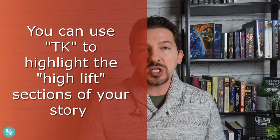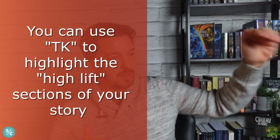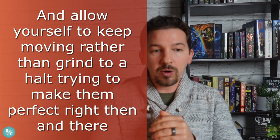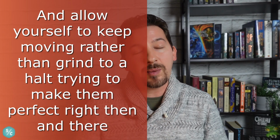to move quickly. I tend to think of certain sections of any scene or chapter as the high lift sections, the portions that are going to do a lot of work either within the plot or within the emotional context of the scene or the visible description to paint the picture for your reader as they're following along.